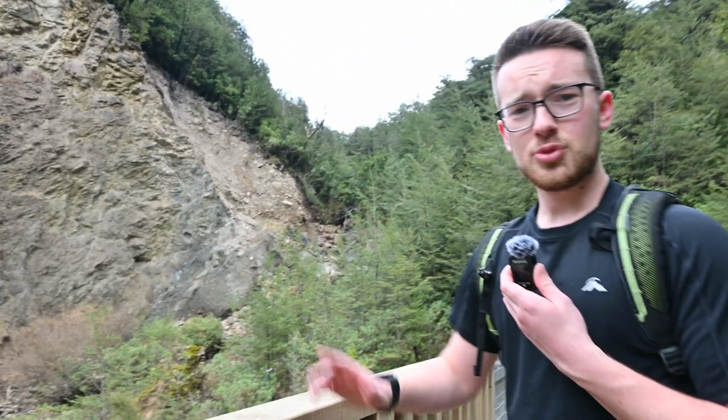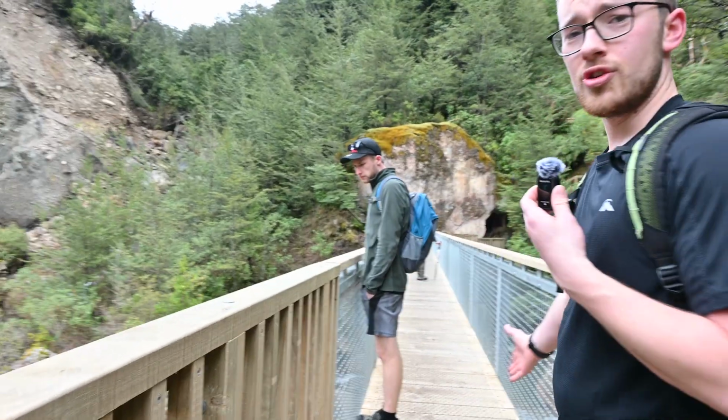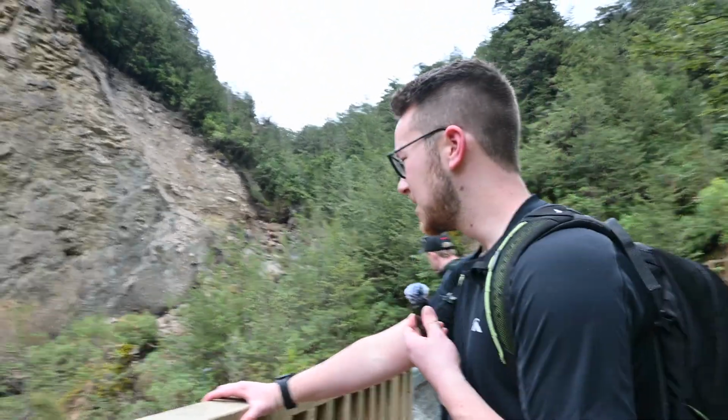Kia ora everyone, my name is Will. We're here at the Sharpland Falls track at the second bridge along the journey. I just want to show off this engineering masterpiece. It's a beautiful bridge. It cost a couple $100,000 to put in, but Lou Shaw and the team at the Mount Somers Walkway Society, I think it's called, did a beautiful job.